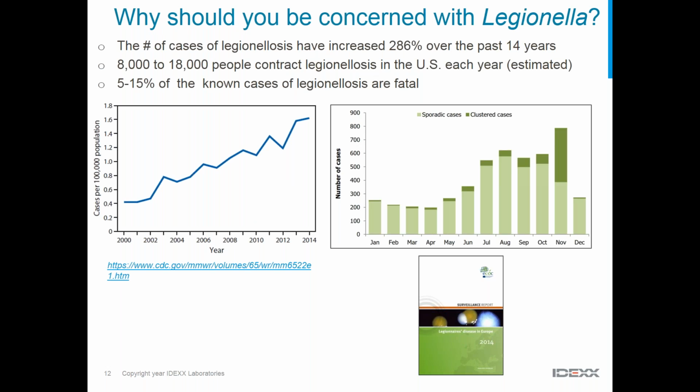So, should you even be concerned with this, given that's the case? The answer is yes. The number of cases of Legionellosis has gone up over the past 14 years. I pulled this plot on the left here right off of the CDC website, and there's the reference there. You can look at the data for yourself as well, but it just keeps going up and up over time. Some of this is due to increased reporting, but not all of it. Some of it is truly an increase in incidence. Between 8,000 and 18,000 people get Legionellosis each year in the US, and about 10% of those are fatal.